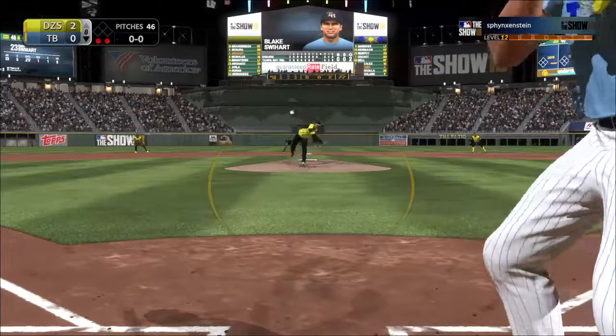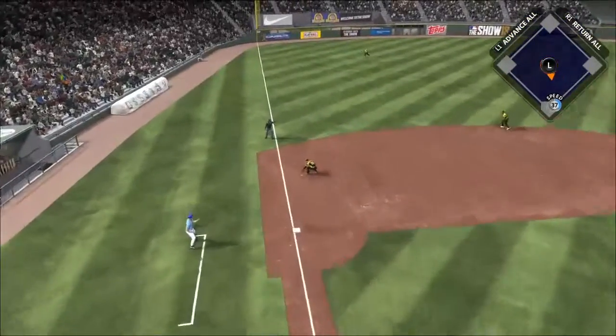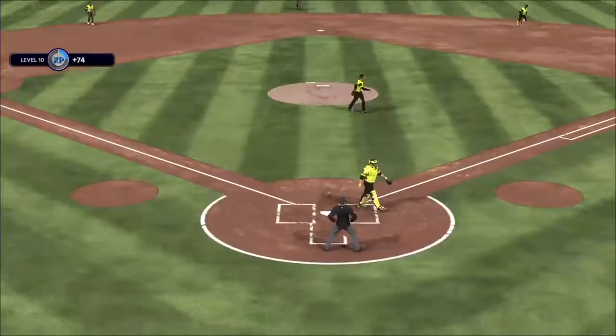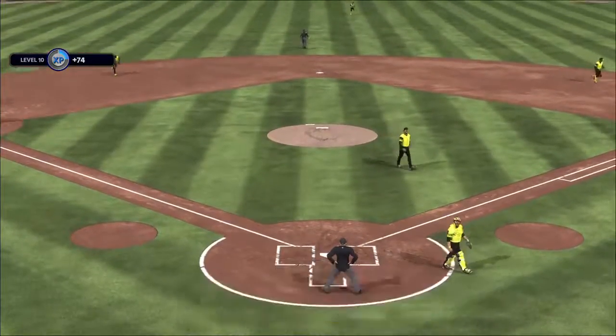Here's the first pitch to him. Grounded down the third baseline. Gloved by Arenado. And 8 innings have come and gone now as the inning is over.